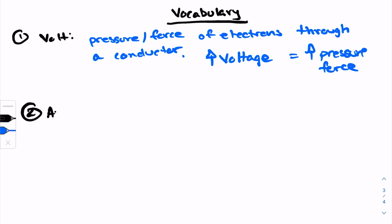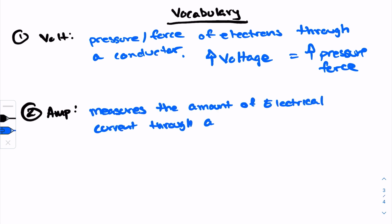Let's talk about amps or amperes. This is the unit that measures the amount of an electrical current through a conductor. It's basically the number of electrons that are flowing through the conductor, like a water hose, which must be able to expand as the amount of water flowing through it increases. The conductor must also be large enough to transmit the amount of electrons that flow through it.